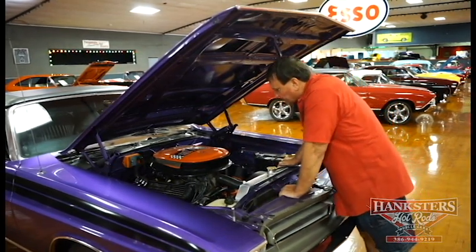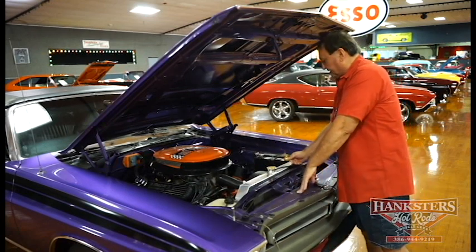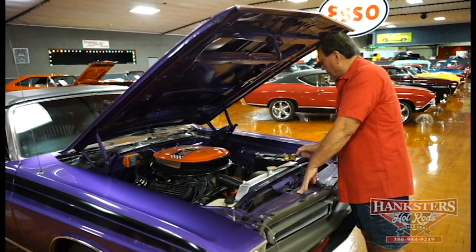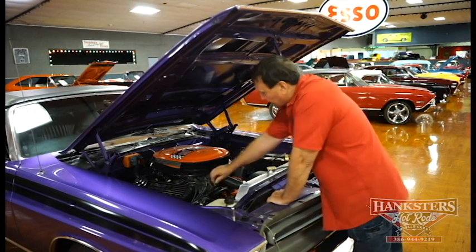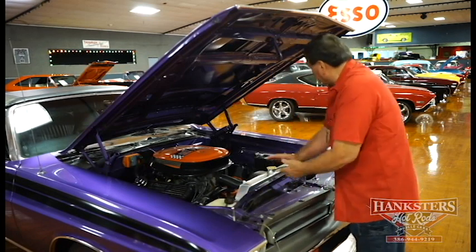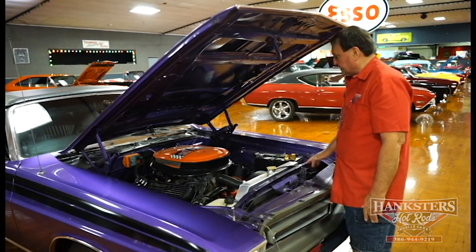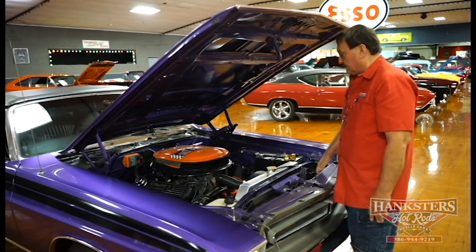New alternator, new plug wires, Prestolite distributor, power steering, a heavy-duty aluminum radiator, new battery. All the lines, hoses are all fresh, everything nice and soft, everything correct the way it should be. Wiper bottle, everything on this vehicle is just the way it should be from the factory in 1971 as a 446 pack car. Fantastic engine.